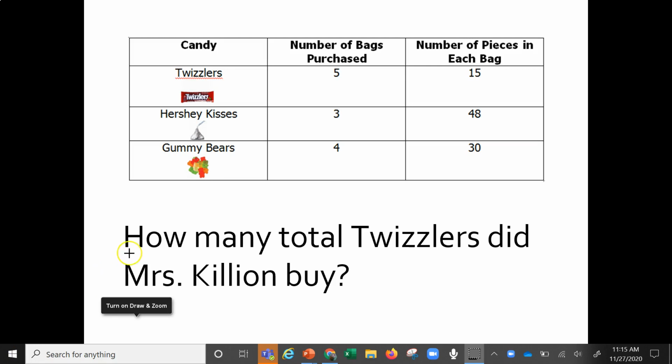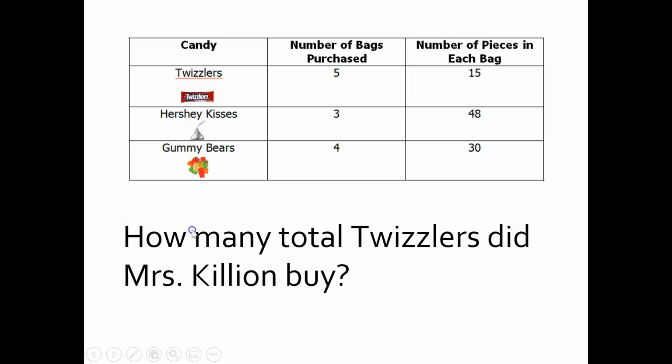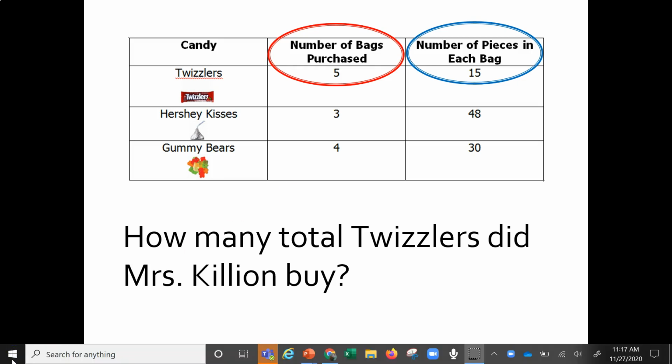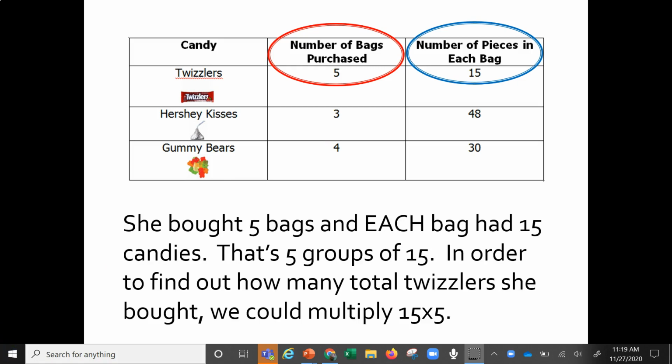The first question asks us, how many total Twizzlers did Miss Killian buy? For this one, we're focusing on the number of bags of Twizzlers, which is 5, and the number of pieces in each bag. What I want you to do, like we've done before, is pause the video, scroll down to this question, and try to figure out how many total Twizzlers Miss Killian bought when she bought 5 bags, and there are 15 in each bag. Try to figure that out now. All right, your time is up.